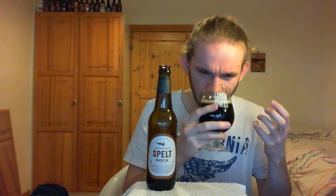That actually smells really chocolatey. That's the first thing you're going to notice about this beer. When you let it settle down, it becomes more bready. You can pick up the rye bread elements to this one. The wheat is really obvious as well. There's a very characteristic sort of spelt wheat coming from this one. It just smells a little bit more earthy than regular wheat, if that makes sense.